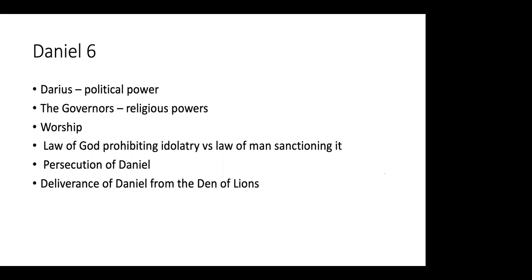Now, when these other governors saw this, they reported Daniel, the faithful servant of God, to the political power. And the political power was forced by the laws to then cast Daniel into the lion's den. We all know the story that Daniel was eventually delivered from the lion's den, and those who wanted to persecute him eventually met their fate. Let's look again at the key elements. There is a political power, Darius.